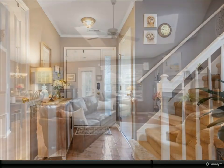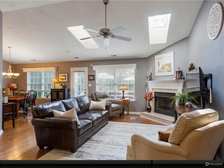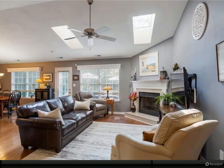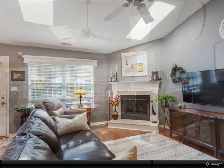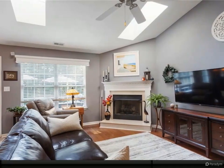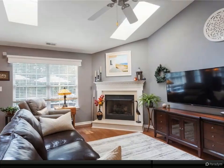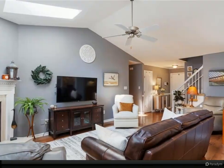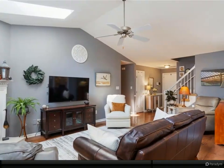The kitchen is a chef's delight, offering ample counter space and plenty of storage to meet all your culinary needs. The main floor features a spacious primary suite with bathroom, two additional guest bedrooms, and a full bath, offering plenty of room for all. The main floor also includes a dining room, an eat-in kitchen, and a gathering room.